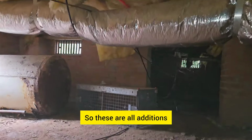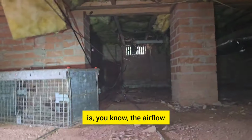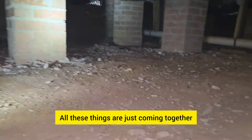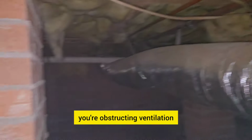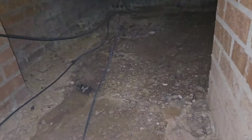So these are all additions, and that's the problem with these additions, you know, the airflow, all these things are just coming together, creating this problem. You're building walls, you're obstructing ventilation, plus you don't have vapor barrier down there.